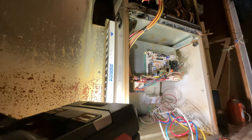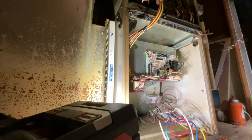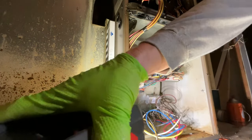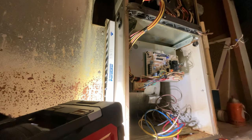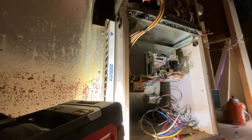Screws. Let me see what I did with the screws. Oh, they're over there in the corner.